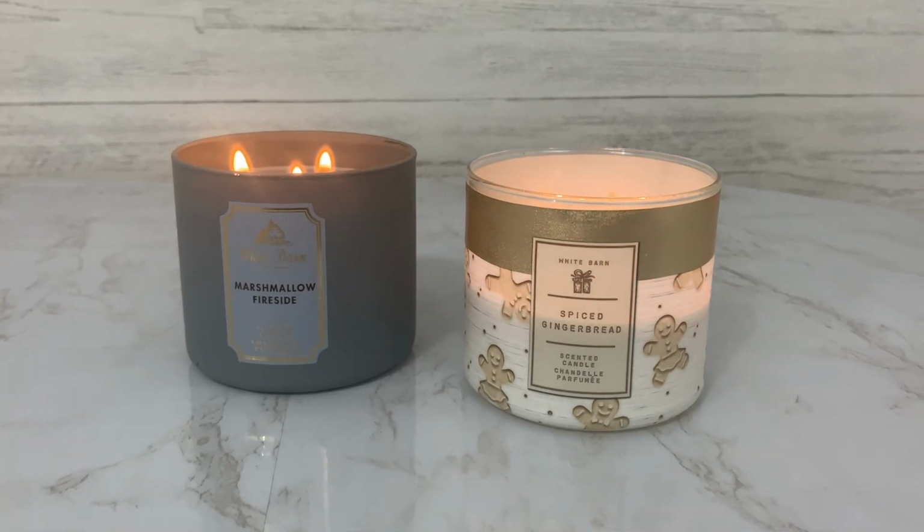The Spiced Gingerbread, I usually keep in the kitchen. And the reason I keep it in the kitchen is because it has that sweet vanilla scent to it. For me, I feel like this scent belongs in the kitchen. You can put it anywhere you want, really, but for myself, I just love that when you walk into that kitchen, it smells like somebody just freshly baked something sweet, some cookies or something. So I really like to have this one.